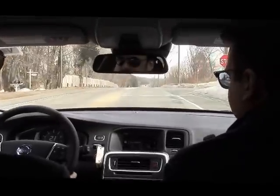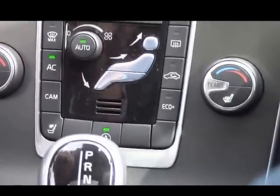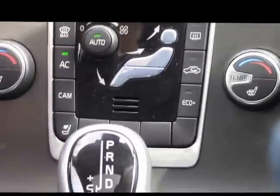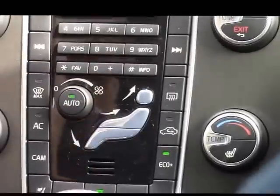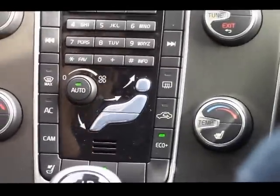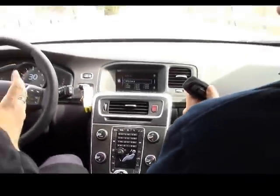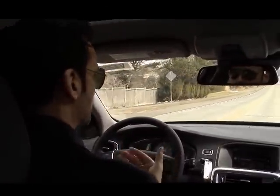Tell me about the Eco button. Oh, the Eco button. This is new. Yeah, this is brand new, and it's a standard feature on the vehicles with Drive E. So the Eco button, if we turn it on, changes the parameters of the engine and the transmission to put the vehicle in the most fuel efficient position for how you're driving. So it'll change the transmission a little bit, change the parameters of the engine.